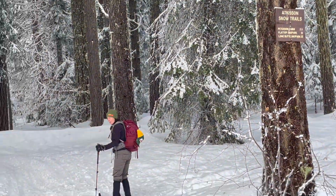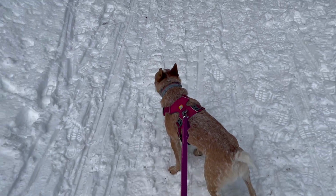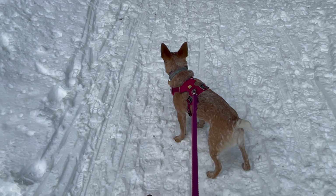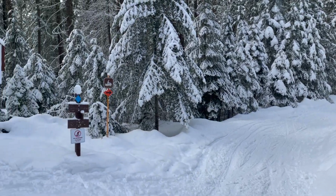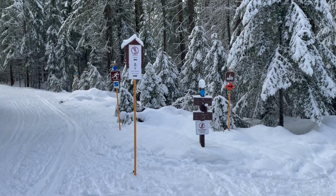Anyway, let's head out. This first area is shared by both the snowmobiles and cross-country skiers, so it's good to have your dog on a leash. And you go for about 100 yards, and then you're going to come to a junction where it divides the two use groups.